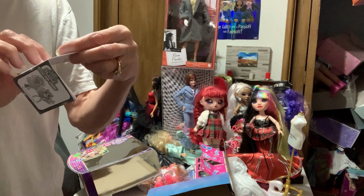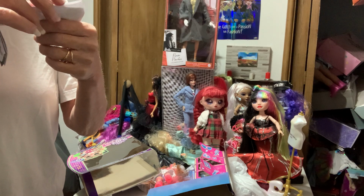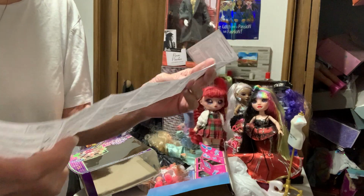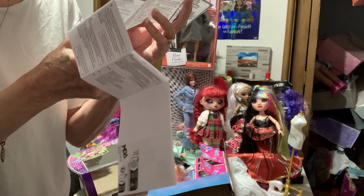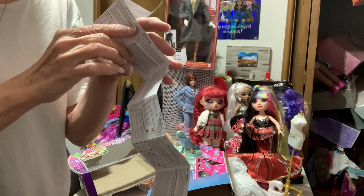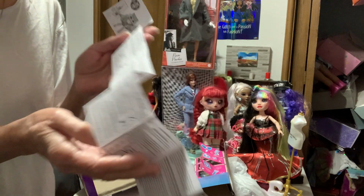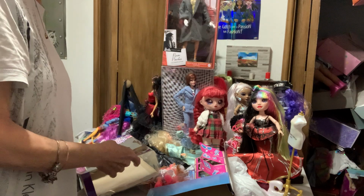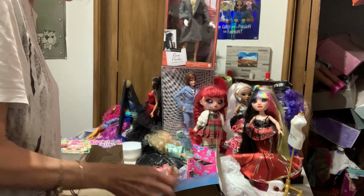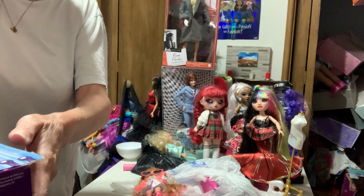This is probably just about the black light, replacing the battery, showing how to replace the batteries. So, let's pop in here. I'm gonna set this all over here. Okay.